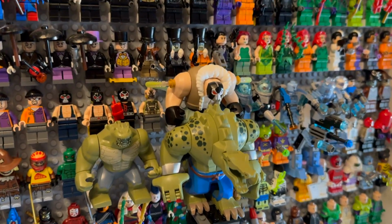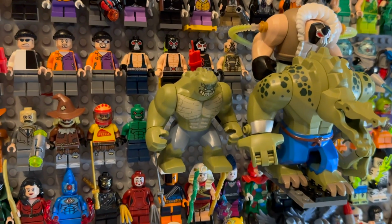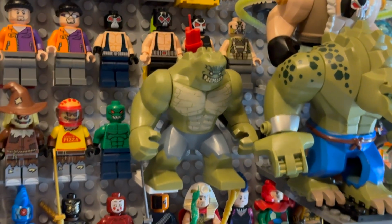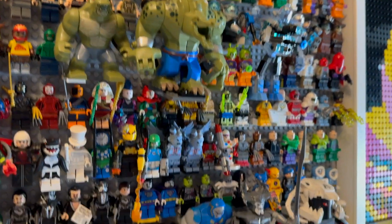Of course, for the Batman movie in 2017, we also got a Bane Bigfig, and otherwise, we got an earlier Killer Croc Bigfig a few years prior in 2015 or 16, with the original Killer Croc Bigfig that we got in one of the Bat Tank sets. Otherwise, some other Bigfigs from LEGO DC.